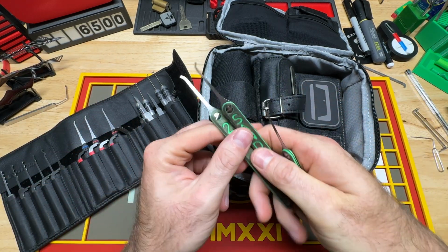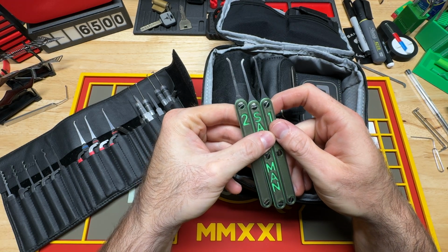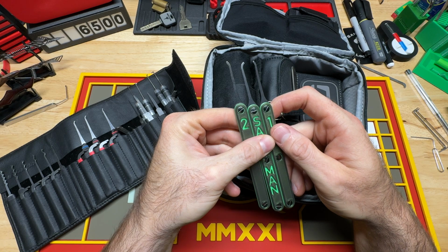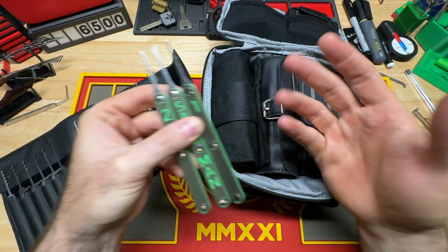So that's when I use Moki. I love Moki. They're great tools, but I like to also have the option of 15.5 thou or 0.4 millimeter. And these don't fit very well in a lot of cases. So that's why I use them at home.